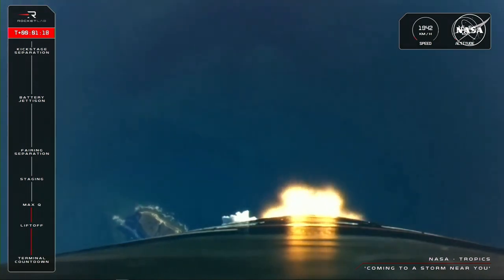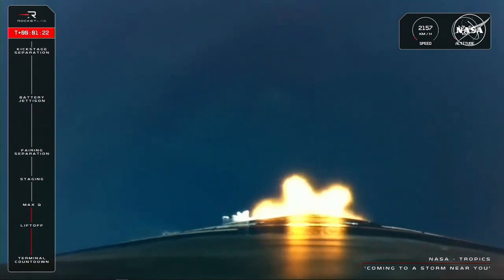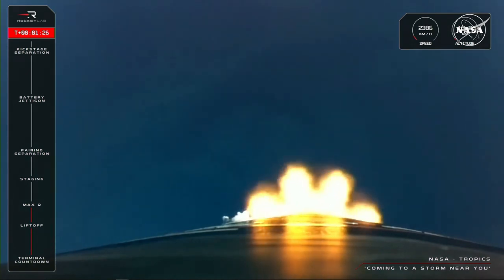And there we have it. Electron has passed through Max-Q and continues on the way to space. Right now, Electron is travelling at over 2,000 kilometres per hour and is at an altitude of 20 kilometres.